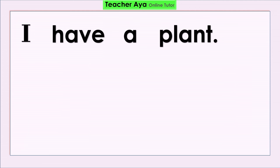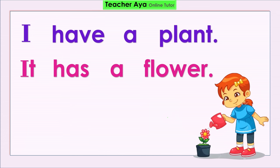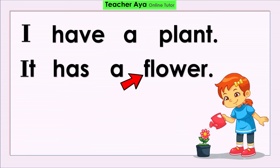I have a plant. It has a flower. Again, I have a plant. It has a flower. Your turn to read, children.